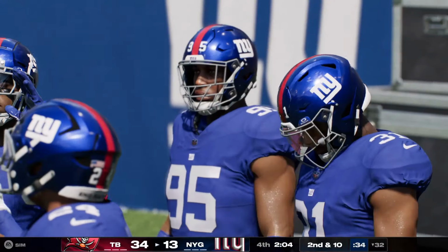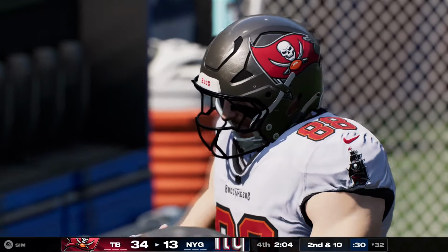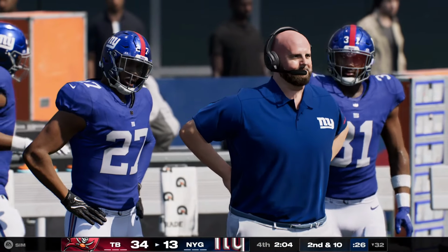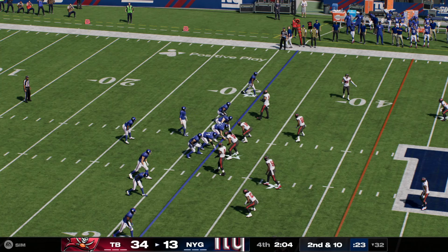That's coverage you'd expect to see in a tie game late. Not in a lopsided game like this. They are not letting up. Here's 2nd and 10 now from about the 32.